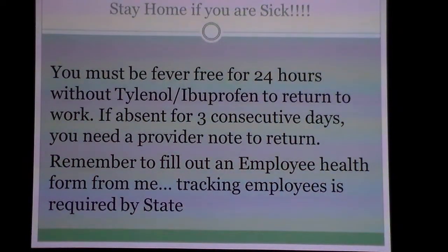Stay home if you're sick. You must be fever-free for 24 hours, and that's without taking Tylenol or ibuprofen to help bring your fever down. If you're absent for 3 consecutive days, you need to see a provider for a note to return that it is safe for you to return and be around the coworkers and the patients. And then also the employee health form that I have.